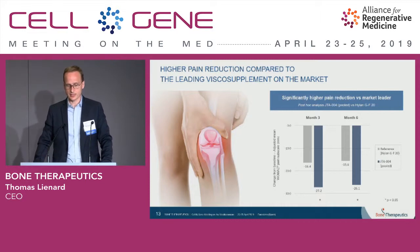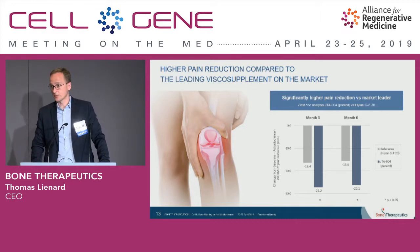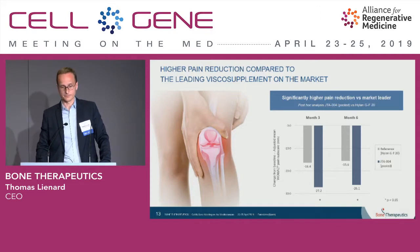We looked at the pain reduction, and the light blue bar is Synvisc-1. We saw a pain reduction of between 15 and 16 millimeters. Pain is measured in millimeters on the WOMAC pain subscale, while the JTA group showed a much better pain reduction, around 26 to 27 millimeters, both at 3 months and at 6 months. So these results are very encouraging because they show that we may have something here that provides much better pain relief and therefore will delay total knee replacement as long as possible.